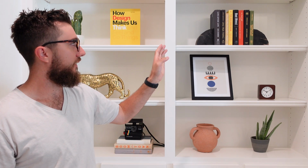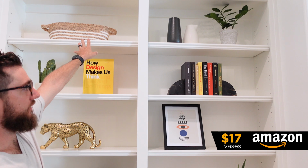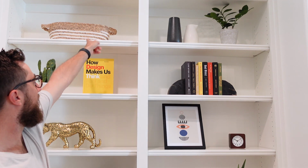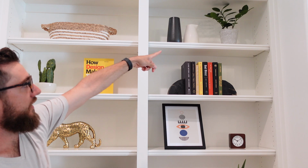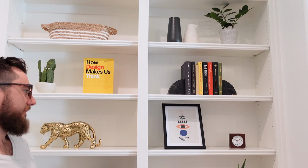We'll link something similar. We took all of the paper covers off of our hardcover books and left just the spine with the words on it. It looks better in our opinion, so we did that with all of the books. If you want to pan up and show higher: some neutral vases up here, and a neutral looking basket that we got. These are Amazon. This is Target. And that's a faux plant up there. We have a lot of real plants, but this one's a faux plant that is Target as well, I believe. So that's it for this side, I think.